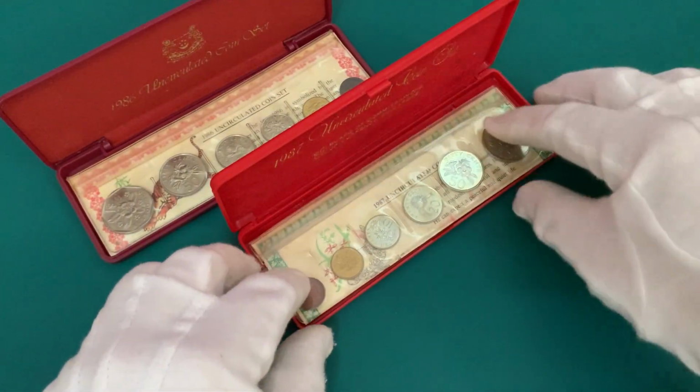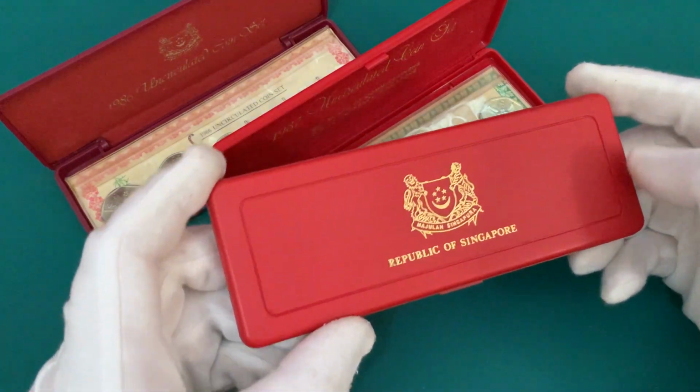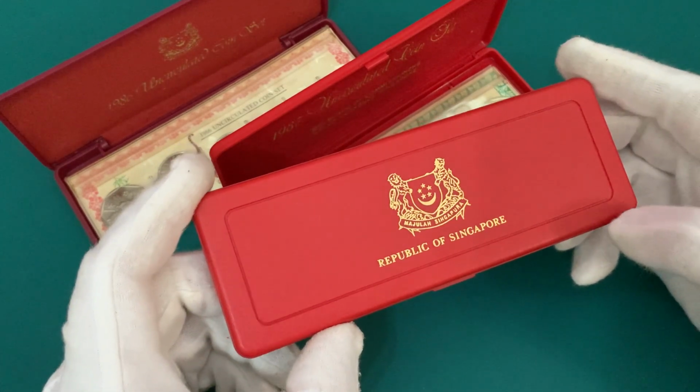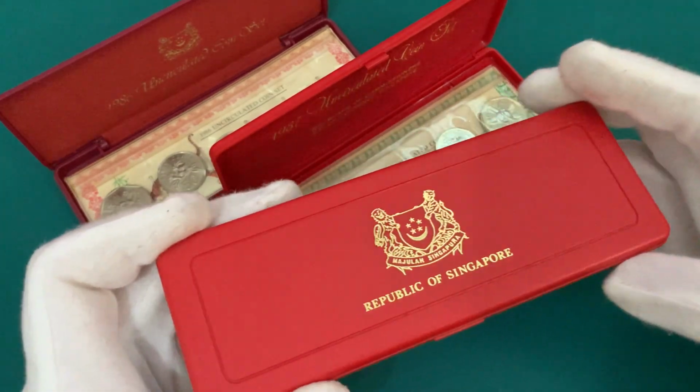So we'll go now to the final set. So here's the final set. This set was released in 1988, the Year of the Dragon. Packaging is the same as the previous year.